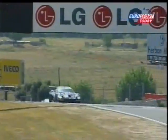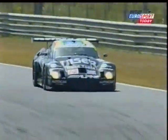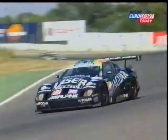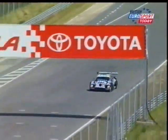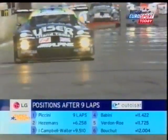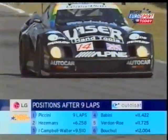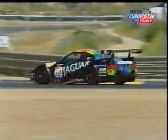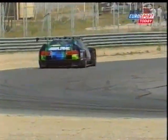Well, there is the number 14 car of Jamie Campbell Walter, racing on his own now. I wonder if he is nursing a little problem in the car. Babini still behind him and out of harm's way. In fact, Babini has got close company to worry about behind him. And Campbell Walter, Babini, Verden Rowe and Bouchou as they cross the line. Good battle for fourth place. Bobby Verden Rowe right in the middle of it.